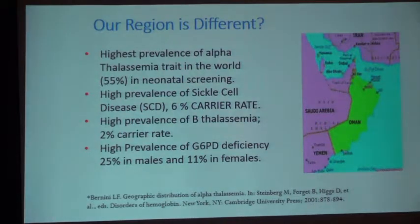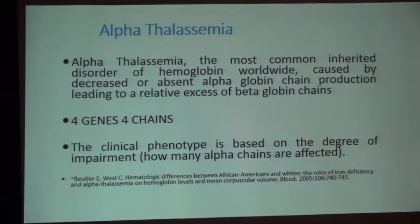So our region is different. I'm talking not only about Oman, but also many areas in the Gulf, and I think in the Middle East, we have a high prevalence of iron deficiency anemia. And Professor Salam Al-Kindi, among the audience, is the one who started the newborn screening program for alpha thalassemia in Oman, and also for sickle cell, all the blood disorders. Currently it is done in the university hospital, but there is a plan to increase it. So what we found so far is 55%, which is a very high percentage of alpha-thalassemia carriers in Oman.